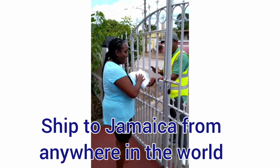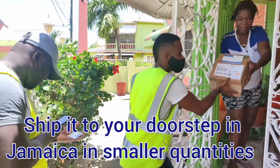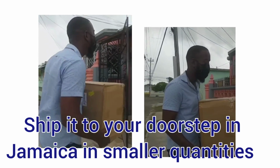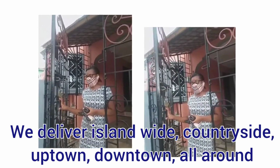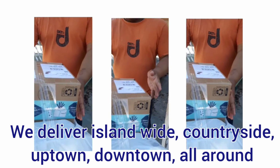But what happens when you have quantity that's below a full barrel? How do you get that back home? It could be very expensive. This is where we excel. When you have quantities that's less than a barrel, it doesn't matter where in the world you're located. You could send items back home with 2 clicks on your smartphone.